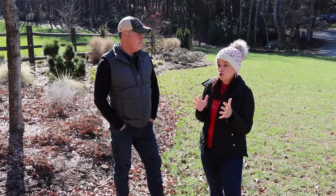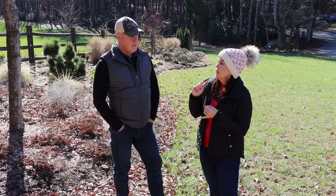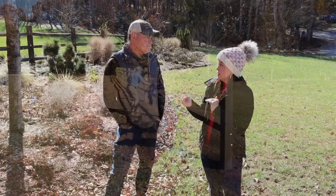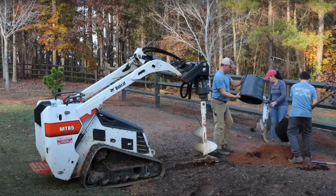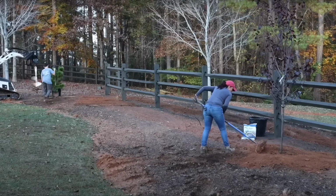Yeah, started to fill up this space. And then we got the infrastructure in, as far as we already had the main irrigation lines in. Of course, we had to build it. We had to put the fence in. And then it was November, December of 2022 that we put the trees in. So we put the trees in and then the vast majority of the shrubs, and then we just walked away and left it.